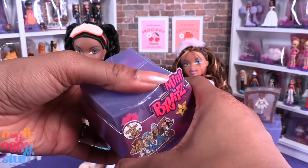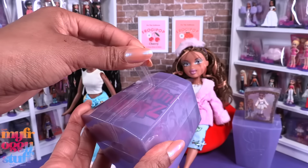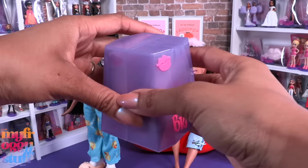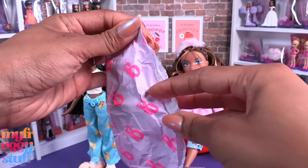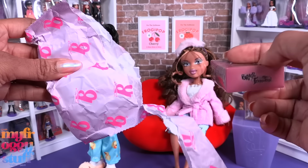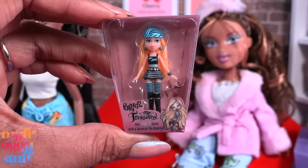Do I think $9.99 is too much? Yes, I do. But I think I say that every single Mini Bratz video, which is why I just start out with a few and wait for them to go on sale. Because doubles are a thing, and when you're buying online, you can't use codes or guides to try to guess what's inside. You get what you get.